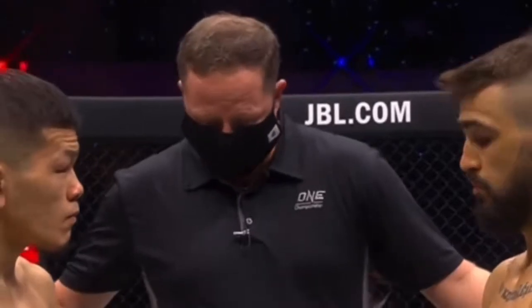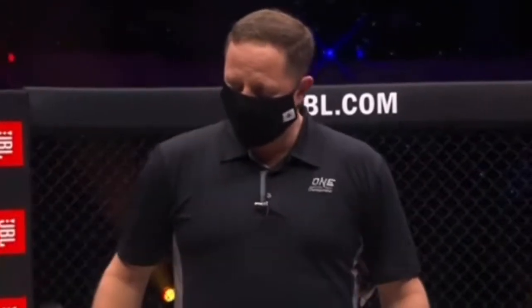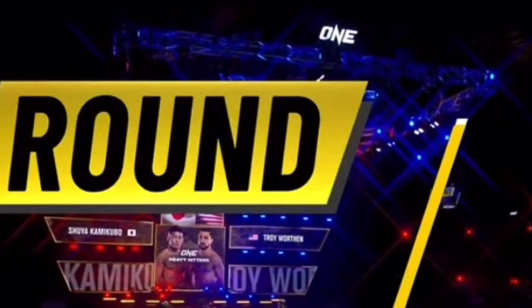If you want to touch gloves, do it now. Back up, please. Troy Worthen is ready to go. Kamikubo is ready to go. And this crowd is ready to go.